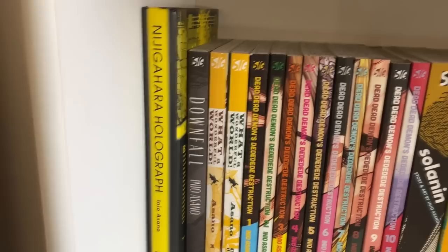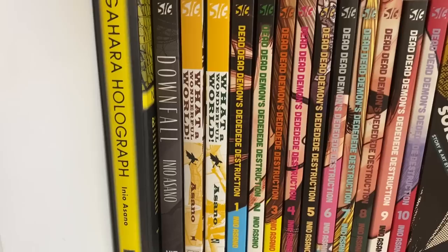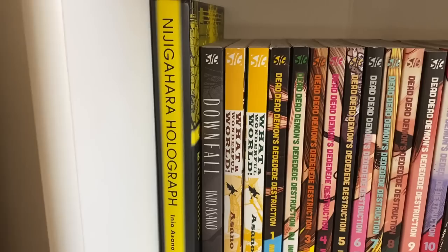Just really interesting, kind of hard to follow at times, but still a pretty unique story nevertheless. Next to that, we have Downfall, a pretty somber manga, which is a little bit of a window into Inio Asano's personal life as it follows a struggling manga artist who can't quite find the success they had earlier in his career, just kind of suffers from depression. Again, a pretty somber manga series, not for everybody, but I enjoyed it quite a bit.